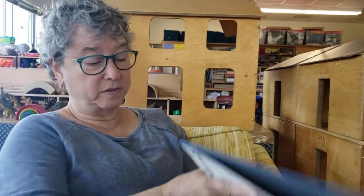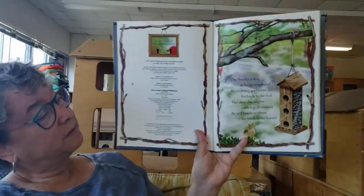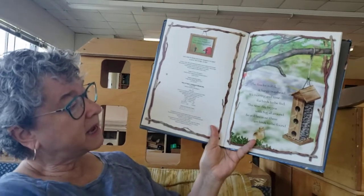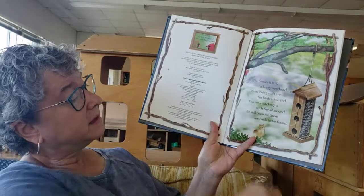Let's see what goes on in this story. Counting is for the birds. This story was written by Frank Mazzola Jr. and Frank Mazzola Jr. drew the pictures too. Counting is for the birds. The feeder is still. It hangs overhead, just like our bird feeders outside.